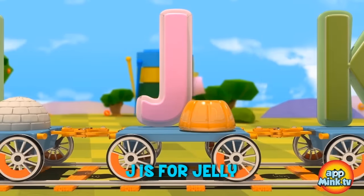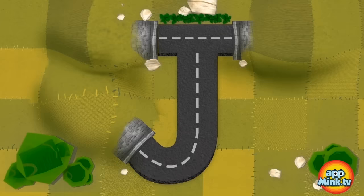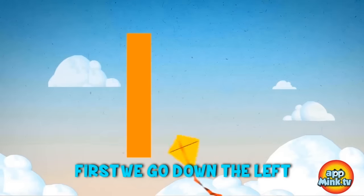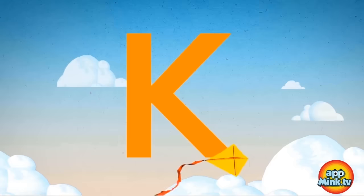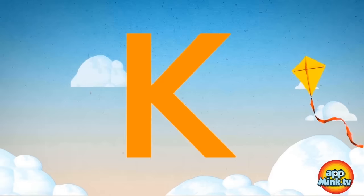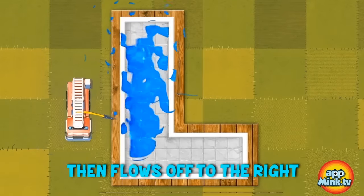J is for jelly. To build a J, we go down and do a big turn at the bottom, then across the top. K is for kite. First, we go down the left, then come in and bounce off. L is for light. The water falls down, then flows off to the right.